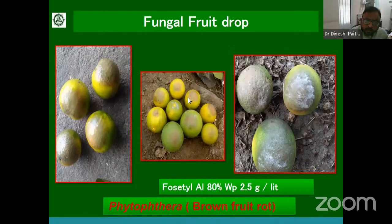This is brown rot, sir. Will it come to the pericarp? Will it totally rot the outer layer of the fruit? Yes, it completely rots the outer layer. It is not observed in our area. This is generally during the rainy season, August onward. This is expected to be Phytophthora in particular.